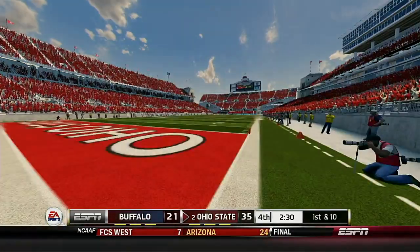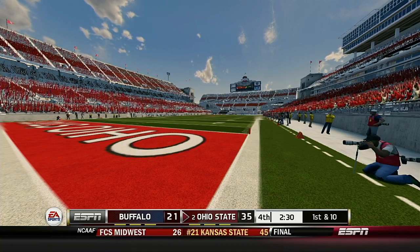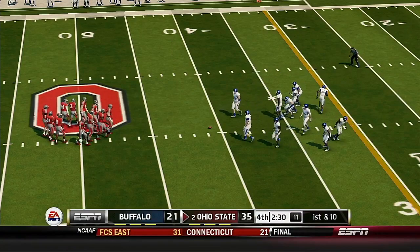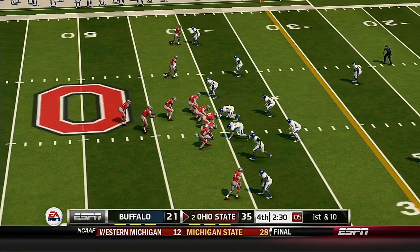Tackle made at the 41. Ohio State's dreams are a reality in this football game. They've scored 21 points in a row. Both teams are well aware that a score on this drive is going to create an almost insurmountable lead. This defense has really got to step it up and make a stop.